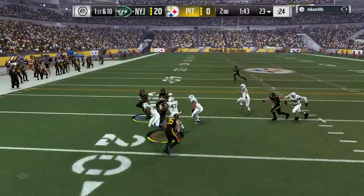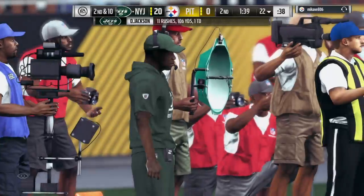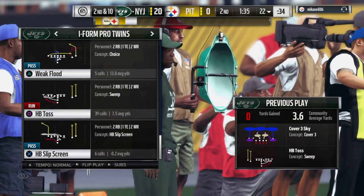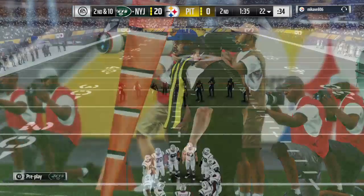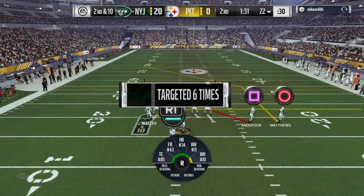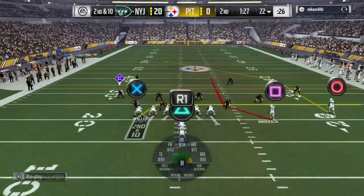Now they'll run it on the toss. And for one of the few times here today, this run's not going to go anywhere. No gain on the play. It'll be second down. And that's one of the few times they've been able to contain him. He's had a heck of a game, and maybe he's getting a little bit tired from how many times he's carried the ball. But I always think back to what all those old coaches say. The ball's not that heavy.